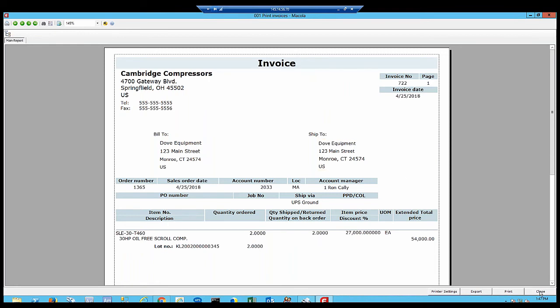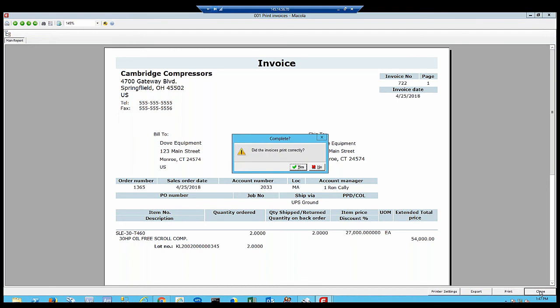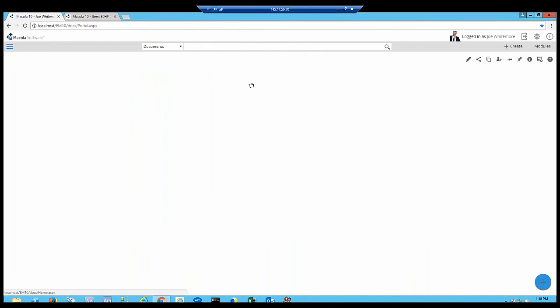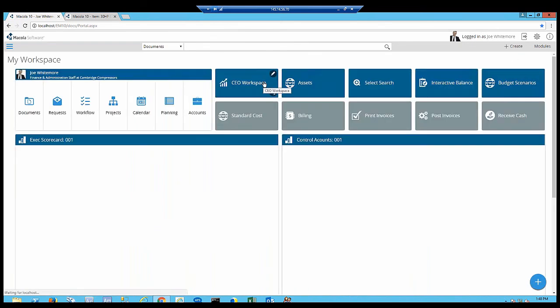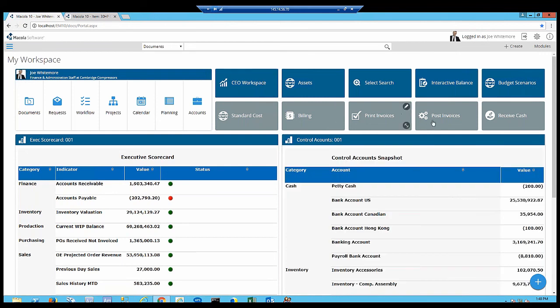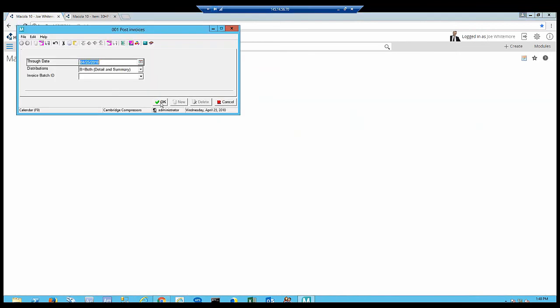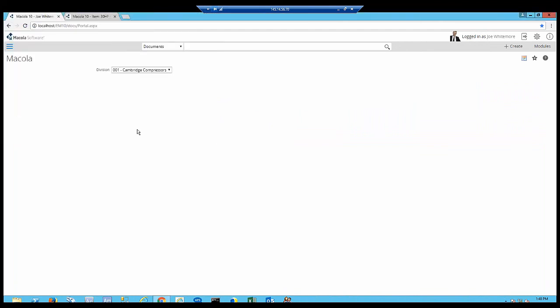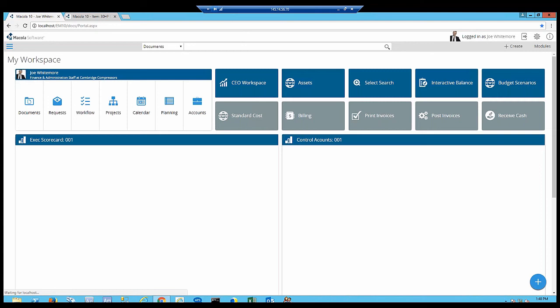If this all looks correct, then Joe can say it's done properly, or he can go in and modify if he needed to. But I'm going to step out of it, and it's going to confirm, did it print correctly? Are you happy with it? I'll say that I am. And that's the next step to what would be posting of those invoices. So as he posts these invoices to the general ledger, we'll see that order pop up in the posting process here as we roll through whatever needs to be posted. So here's order 1365 posting, and we return back to Joe's workspace.